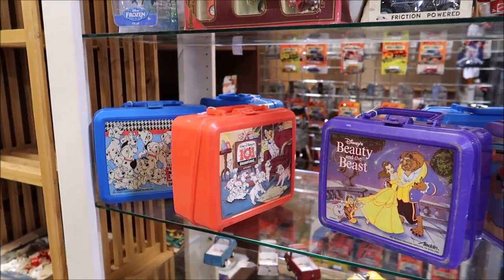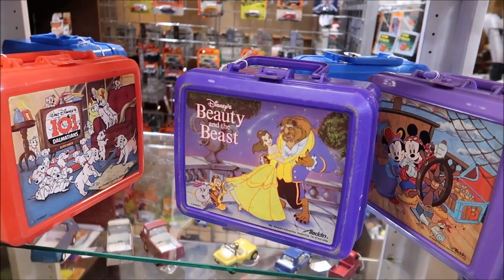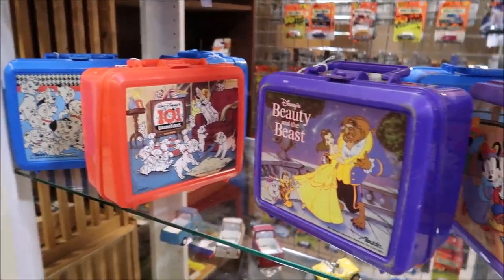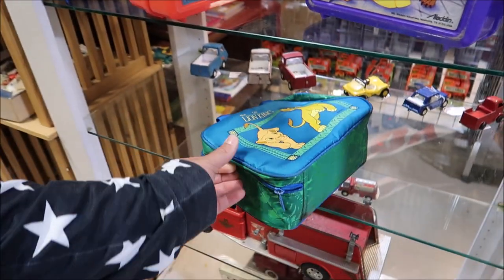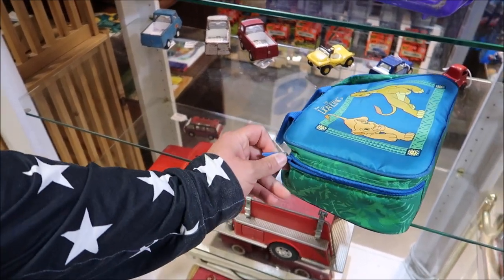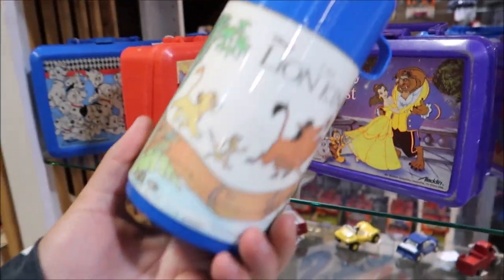Since we were talking about nostalgic feelings and going through all the McDonald's stuff, I came across a nice collection of lunch boxes too. Look at Beauty and the Beast, 101 Dalmatians, and then look at this Lion King one. I actually remember having this, and this one comes with the thermos in it too. And it's one of the soft lunch boxes. Oh, this is cool. I might have to get this to add to the auction. I'm sure one of you guys would love to have this. Look at this.